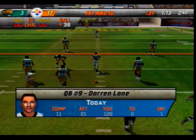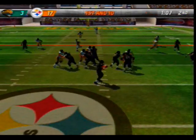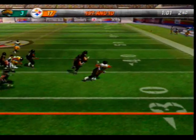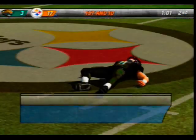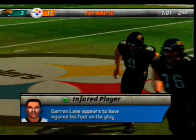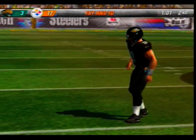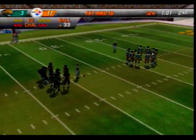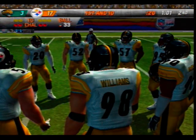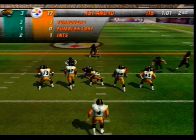What they're doing here is keeping the defense from huddling up, and it keeps the same defense on the field. The rush is on. Throws it. And it's intercepted. The injured player is on the field. He'll be coming out for this next play, so we'll find out what the story is. So they're ready to go on offense after the interception. They'll start at the 33-yard line.